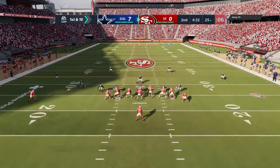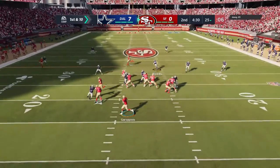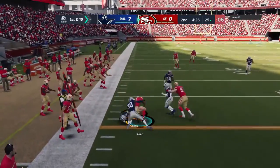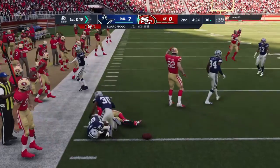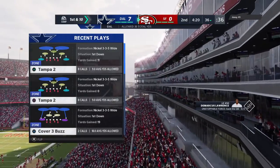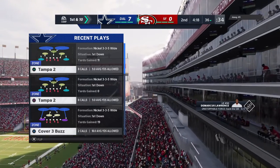Here we go. Trying to shake off the interception from the last drive. He'll look to throw. And this one complete to Reed. And he's taken down but able to slip across the 35. A gain of 11 to kick off the drive, and it's a quick first down.